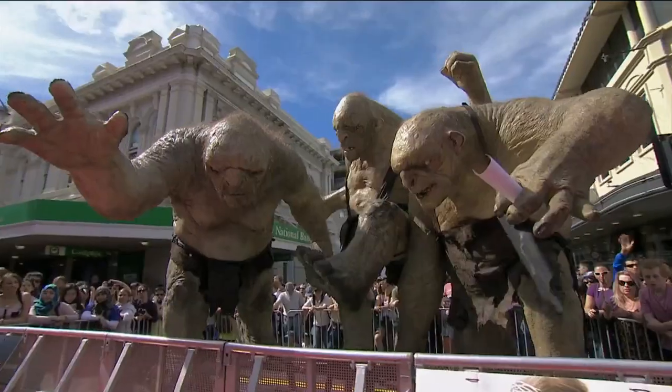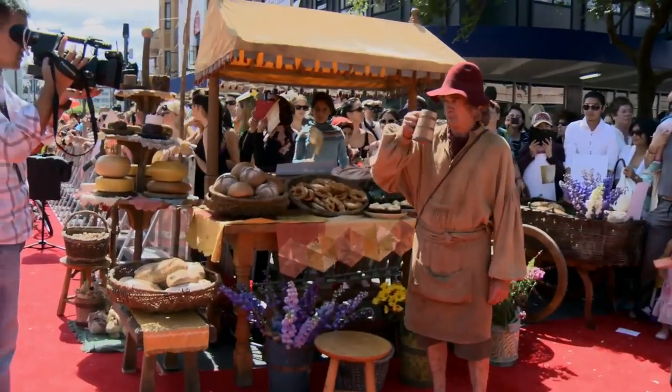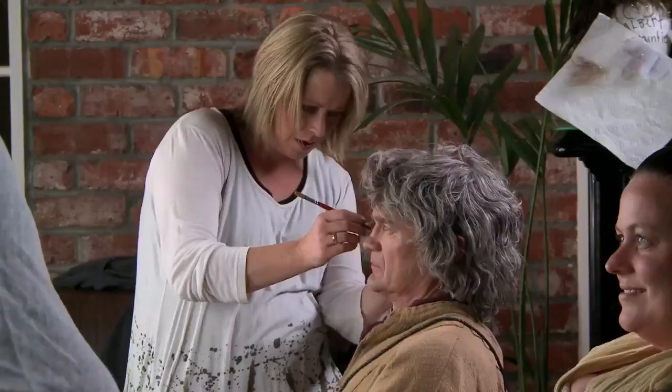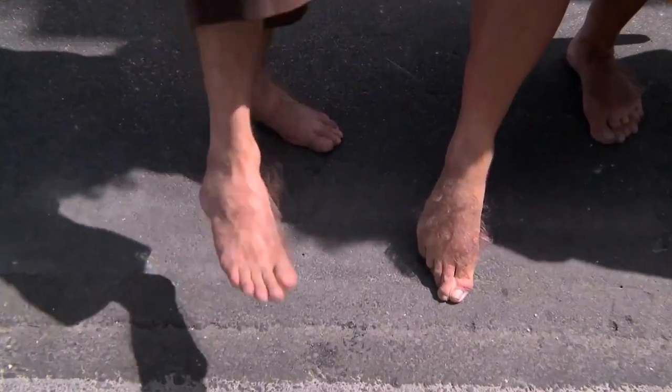But we have brought out a few elements. There's going to be various segments of sets and props along the carpet. Every now and again along the way, the actors will have photo opportunities with some of the set dressing, some of the kind of typical Hobbitish environments on the way to the cinema, which is another 300 metres up the road. And also we have some extras dressed up as hobbits. Lots of ears and wigs and costumes and hairy feet.